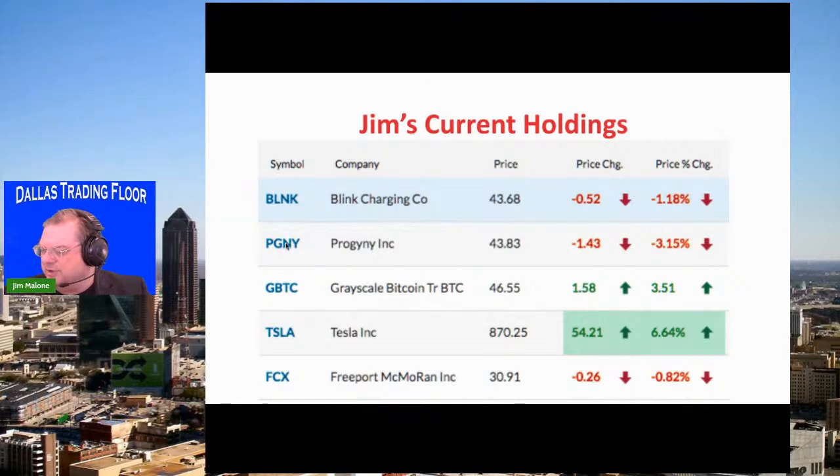So looking pretty good. And also Blink Charging. This is one of the stocks that I'm very interested in, because they have 23,000 electric vehicle charging stations, and they're one of the leaders in this field. They also just signed a deal with Burger King, which allows them to put charging stations at Burger King. So you go figure. But anyways, it's doing quite well.